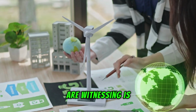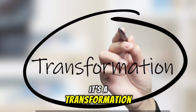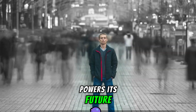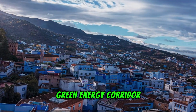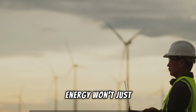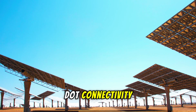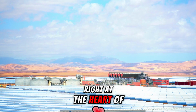So what we're witnessing is more than just an energy project. It's a transformation, one that could reshape how Europe powers its future, and one that could position Morocco at the center of a new, green energy corridor connecting Africa to Europe. Because in the coming decades, energy won't just be about supply. It will be about sustainability, connectivity, and control. And Morocco is making sure it has a place right at the heart of that future.